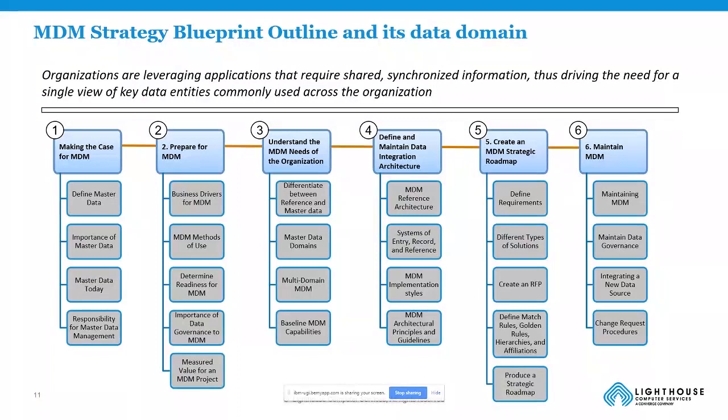But the first thing you have to do is ask, what are the business drivers? What are the different MDM methods of use, and how ready is the organization for MDM, and the importance of governance to MDM, and what kind of value can be expected out of the project. And then to make sure that we define what the different data types within the organization are, what needs to be mastered, and what is just reference data.